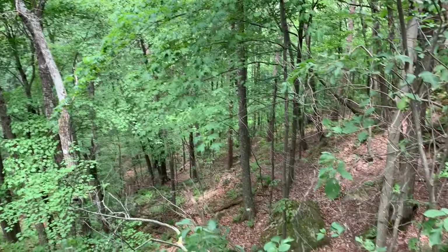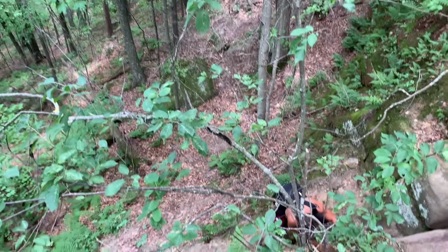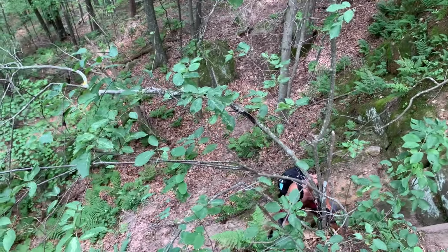So pretty out here. What? You did good, babe. This is a good trail. We finally made it. It's 83 degrees. We only hiked for about 3.5 hours, but it feels like a heck of a lot more in this humidity.